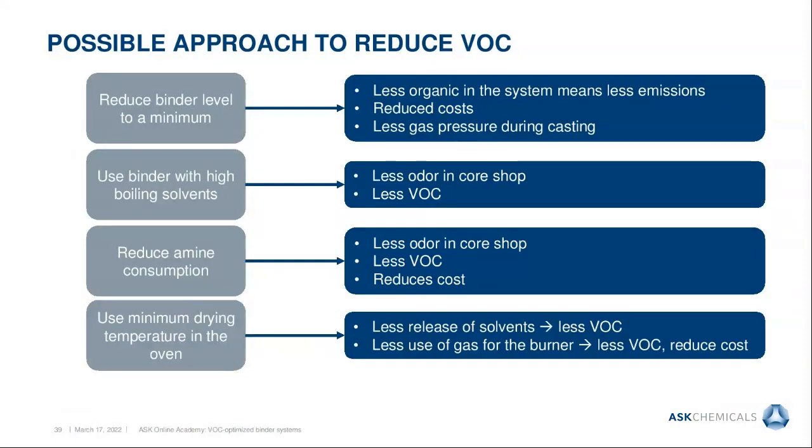Then you have the drying temperature. If in the process you have to use a drying process, reduce your drying temperature to a minimum. In a lot of cases, let's say 150 degrees centigrade with a more or less modern drying oven is not necessary anymore. 100, 110, 120 degrees is more than enough. And if you have a temperature where the core is finally dried, that's enough. You don't have to heat more. When you heat more, you release the solvents at a point in the process where it's not necessary. So reducing the drying temperature will also reduce the VOC level.